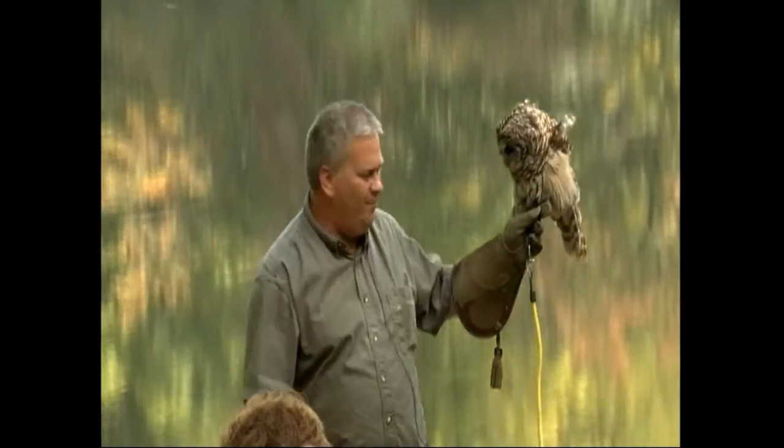That's still not the easiest way. The easiest way for you guys to recognize a barred owl, he is the only owl that has a solid color eye. He has a solid brown eye.